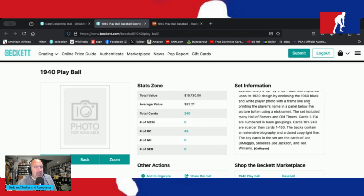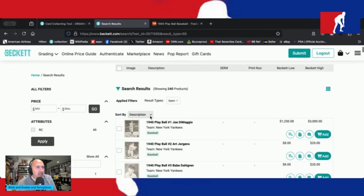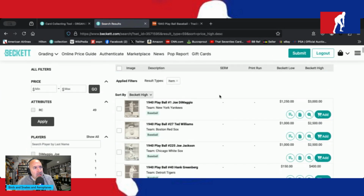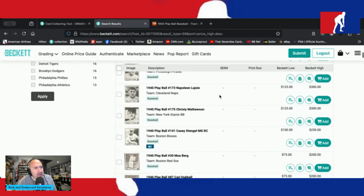But anyway, it is the 1940 Play Ball, and let's talk about, according to Beckett, the most valuable of them all, of course, Joe DiMaggio, card number 1. Ted Williams, number 27, and Joe Jackson, number 225, round out the top three. These are 4-figure cards each, and I have a theory that there is exactly one player in this set that is depicted that was no longer alive when the set came out, and that was Christy Mathewson, his 1940 Play Ball card. I believe he died in the late 30s.